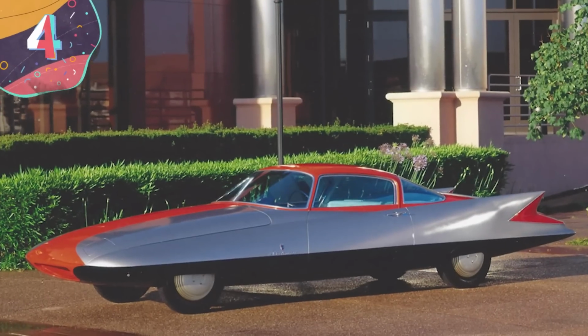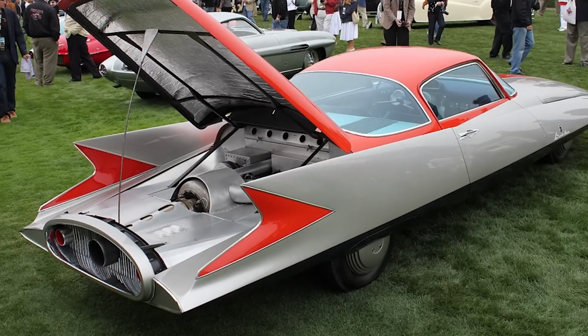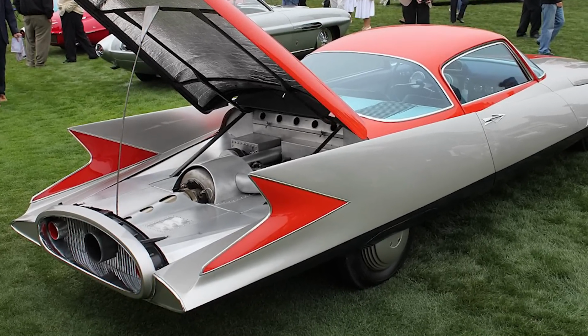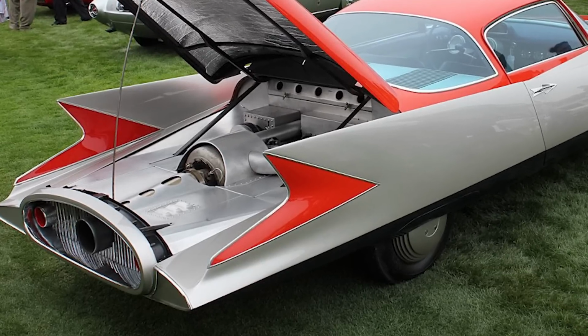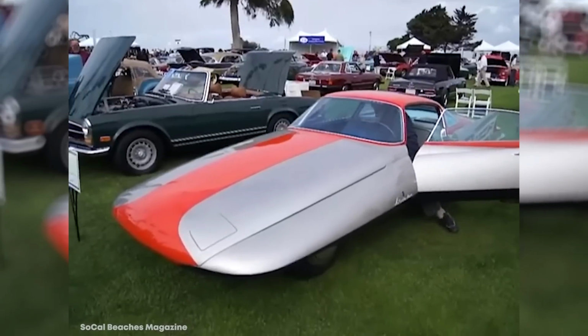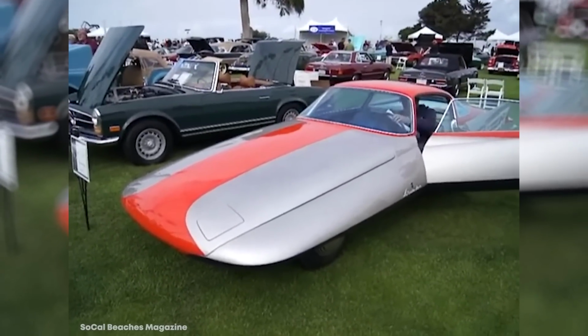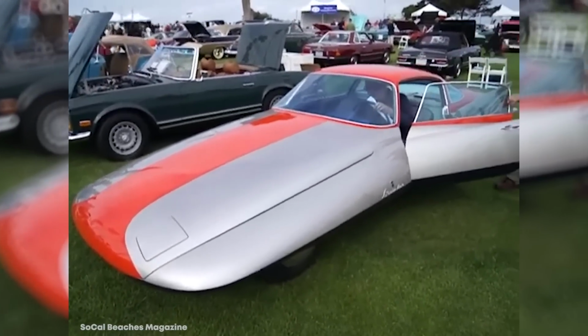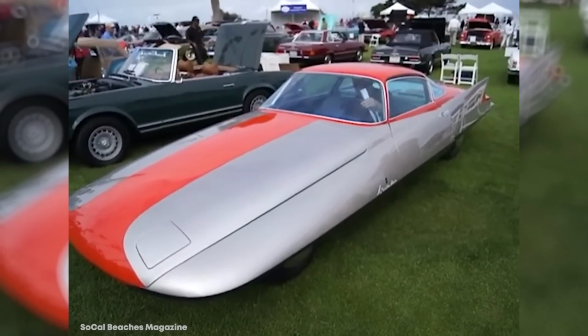Number 4. Chrysler Streamline X. The incredible and extremely unusual-looking Chrysler Streamline X was first shown by the company as a show car at the Salone di Torino in 1955. Also known as the Gilda, it was created by the Italian coach builder Ghia and inspired by the rocket age of American design, as can be seen by the huge tail fins that begin at the front of the car.